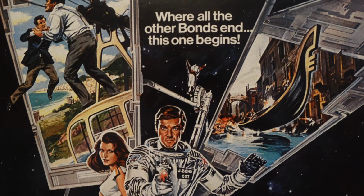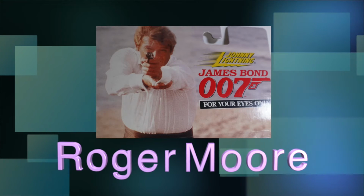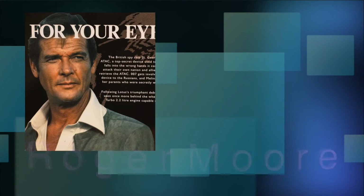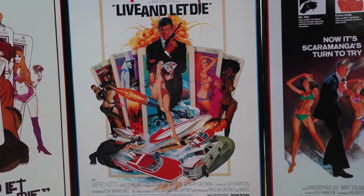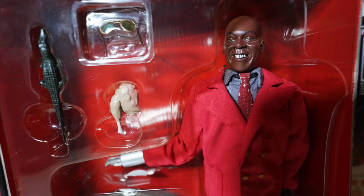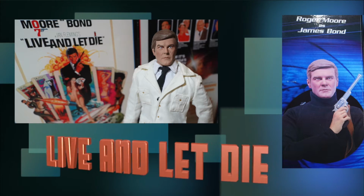Roger Moore was the third actor to play James Bond. His style included a self-confident, charming, intelligent, sometimes serious, and sometimes humorous James Bond. His first appearance was in the film Live and Let Die, and the villain made multiple attempts to dispose of James Bond. He once tried to feed James Bond to a group of alligators.